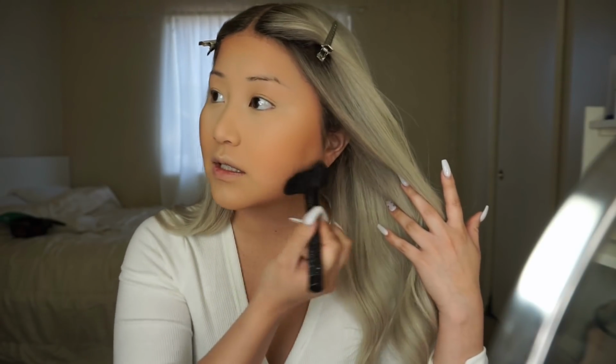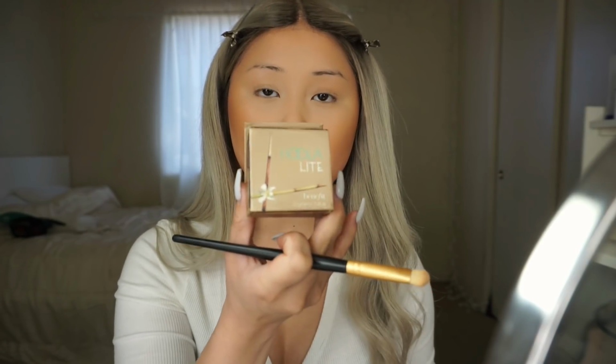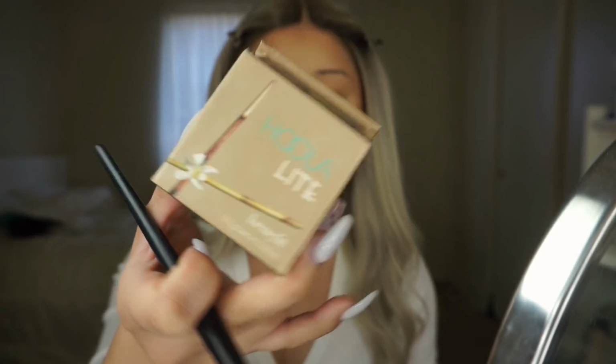Then I'm just gonna apply a little bit underneath my chin. I don't know if you guys can tell, but I actually did gain some weight. I was 110 and I went to 134, so I gained about 24 pounds. And then I was able to lose it all, but then I ended up gaining it back. So it's whatever. Now that I'm done, I'm going to contour my nose with the Hoola Lite bronzer.